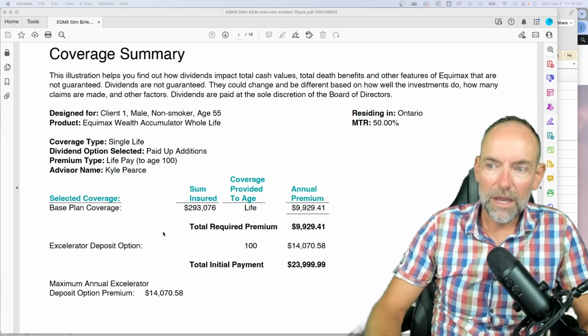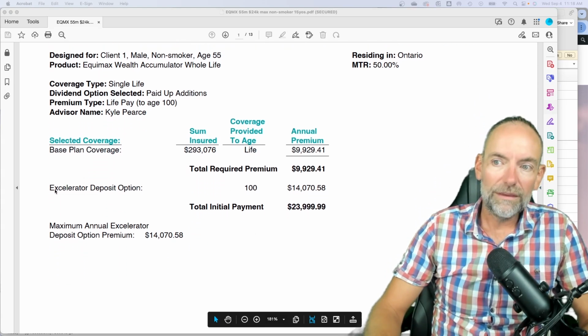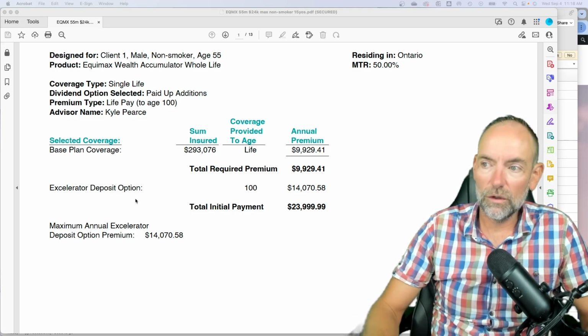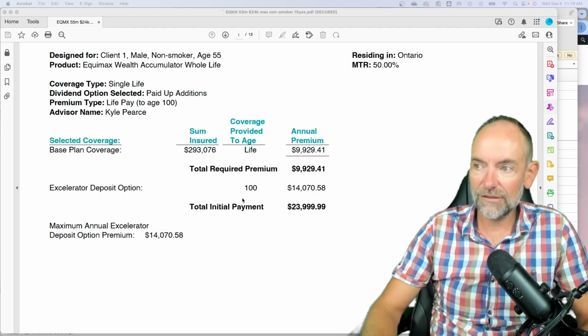But in the meantime, what we've done is we've designed a policy that is going to provide you with some optional, what they call accelerator deposit option, or paid up additions in the insurance world, which is really what's going to supercharge that early high cash value that we've been discussing on the past few calls.